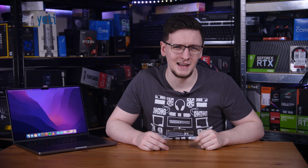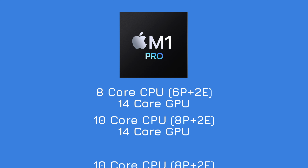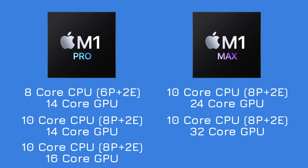Apple launched 5 versions of the new M1: an 8-core with 6 performance and 2 efficiency cores in the CPU and a 14-core GPU, a 10-core with 8 performance cores and still 2 efficiency with a 14-core GPU, a 10-core with 16 GPU cores, a 10-core Max with double the number of RAM chips and therefore double the memory bandwidth, and 24 GPU cores, and a 10-core Max with 32 GPU cores.